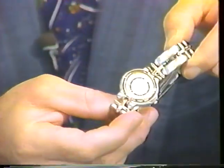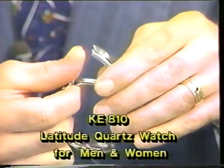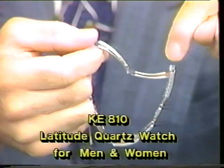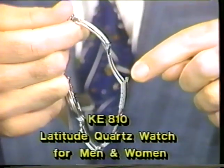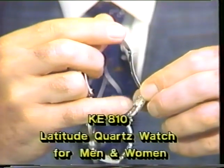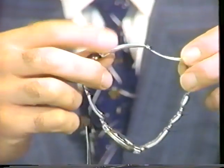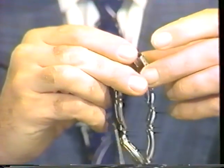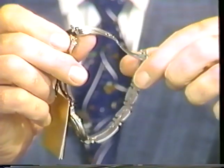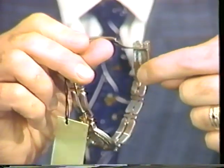Very nice metal band. It has a range of adjustability by moving the pin in the metal clasp. And for all of you who are doing this for the first time, you should be aware this part of the bracelet always stays in the same spot at the end of the metal clasp. The only part you move is this part, which can slide up inside the clasp. So anytime you have a metal band that has an overlap like this, remember, the hinge clasp never moves. It stays here and it stays here. The only part that moves is the part of the bracelet that is not hinged, slides up inside.